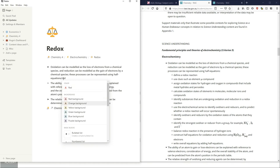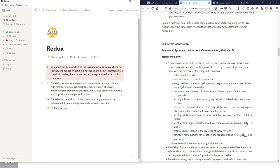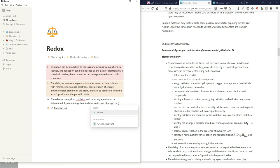Or you can also do things like make a background to it, so you know which of these you already know very well, and which of these you actually need to come back to.